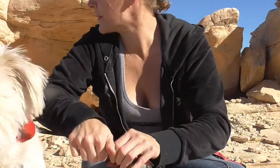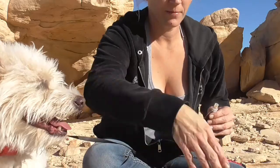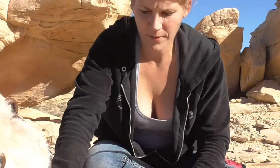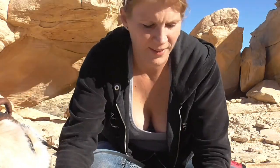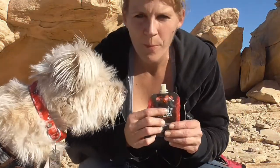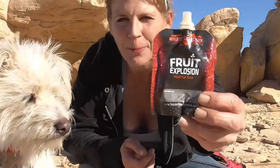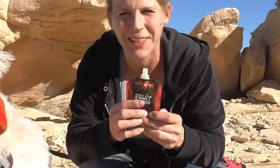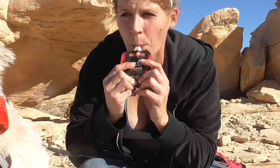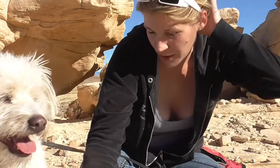All right, we're gonna open up some of this. See what's up. All right, I'm gonna squeeze some of this. I'm gonna end up eating this though. Ooh. Oh, it's orange caps, apple, peach. I lied. It's not orange. I was like, that's not orange. That was bomb. I already finished it though.